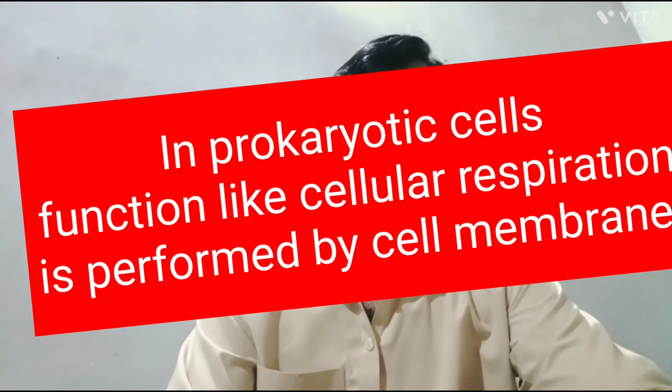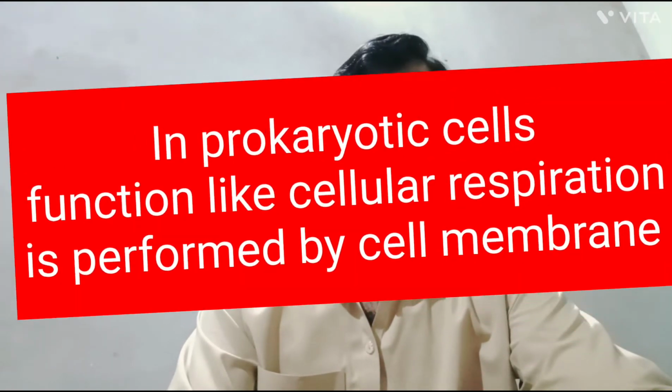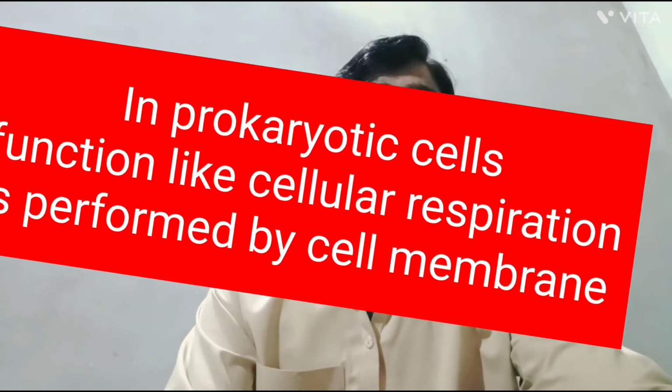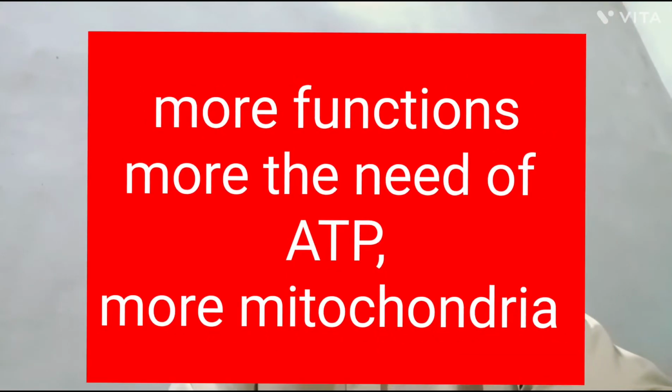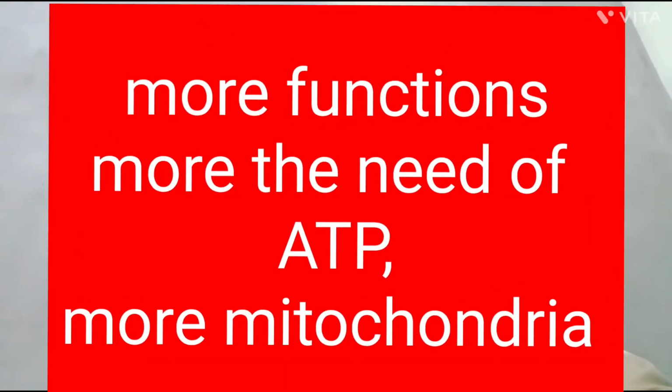Mitochondria are absent in the prokaryotic cell. Instead, in the place of mitochondria, its function is performed by the cell membrane. Mitochondria are present in eukaryotic cells. The number of mitochondria depends upon the work of the cell. If a cell does more function, it needs more energy, so it has more mitochondria.